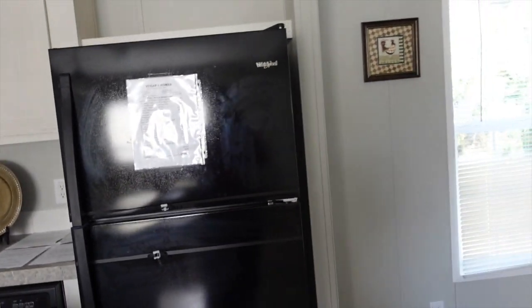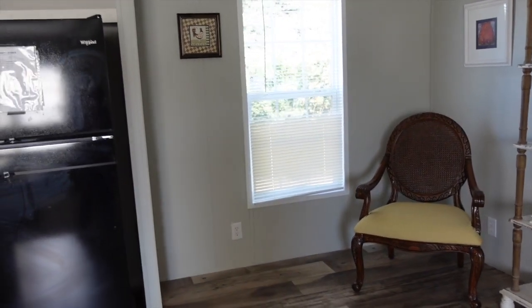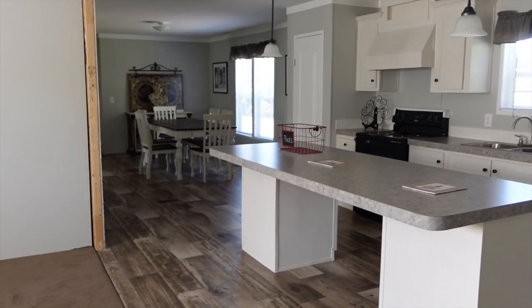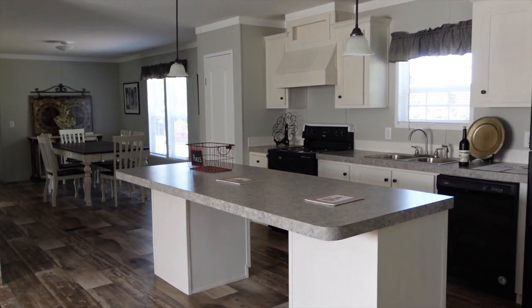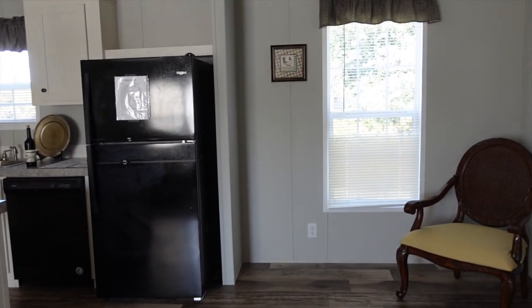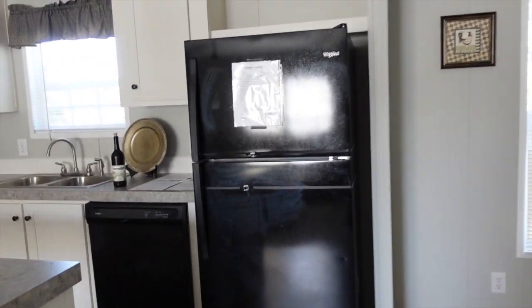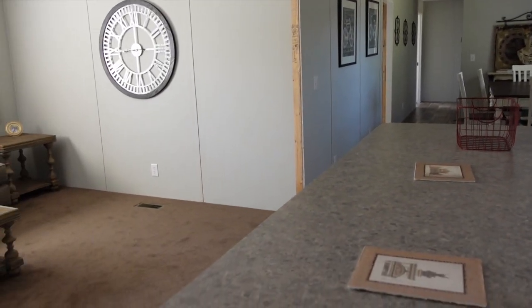$85,995. If there are any pictures of this home on the website, I'll be sure to place those in the video next. But this is a Fleetwood home. The name of this home is Berkshire. $85,995.